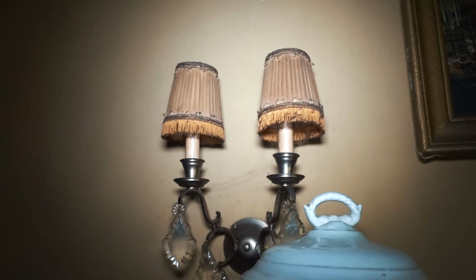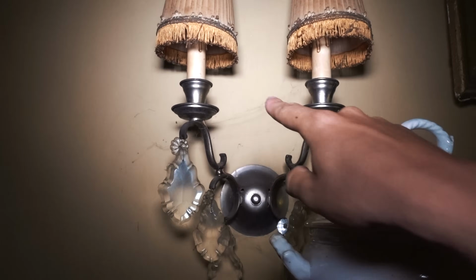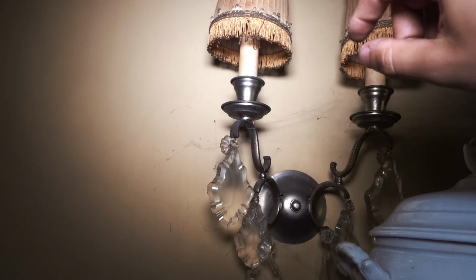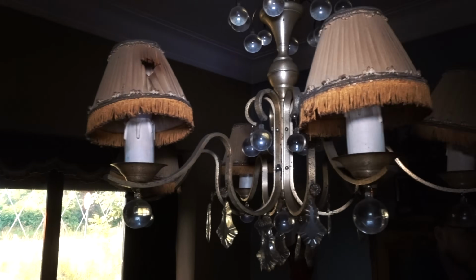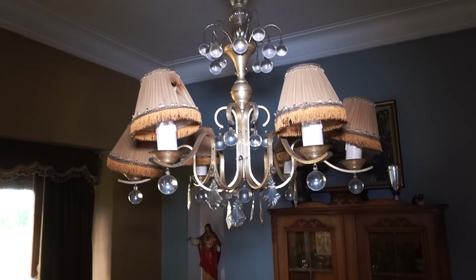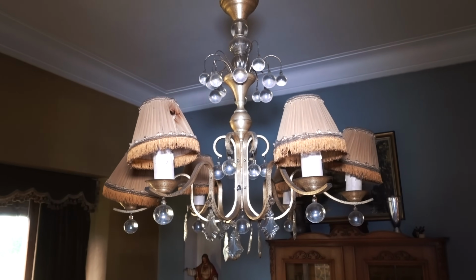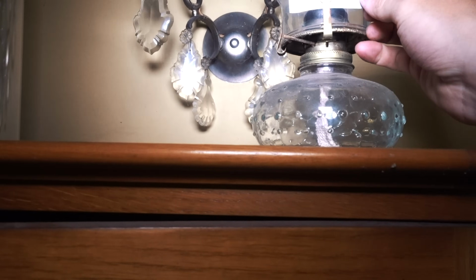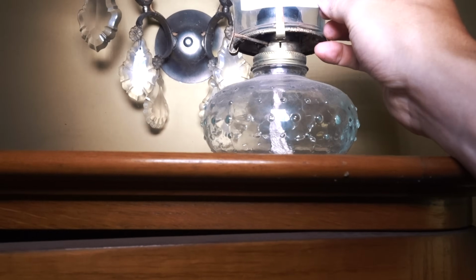I really like these lamps. Actually, underneath the lamp you can see that's a fake candle, and on it they placed a light bulb. The same lamp is also in the living room, and I really like how they made it. Even some more towels over here. There's actually a name on this one. It says Sarah.